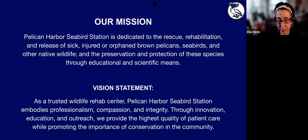And our vision is so critical to me when I look at the keywords there: professionalism, compassion, integrity, the compassion that our staff and volunteers have. Comparing when I worked at Fairchild, where our incredible volunteers work with orchids, butterflies, and walk through our rainforest, our volunteers here clean bird poop and fish, throw fish to the birds and prepare meals. But the integrity and professionalism with which it's done is amazing.